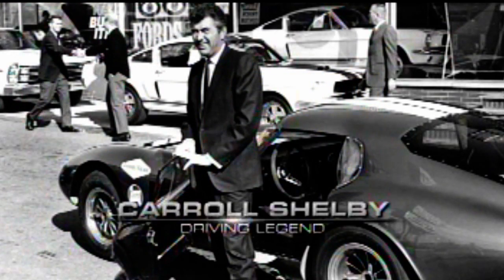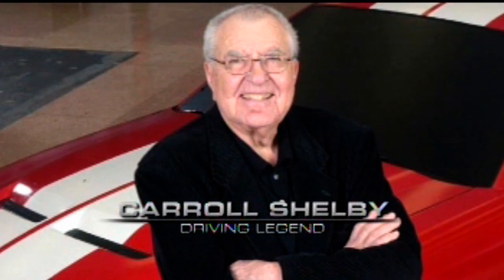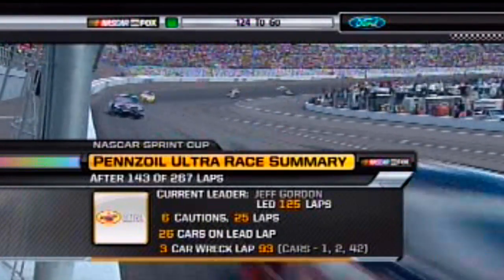Carroll Shelby was a great international road racer. There's the original GT350 behind Carroll, who is still modifying cars for Ford Motor Company and selling them under his name. He's the co-grand marshal for today's race, which bears his name.